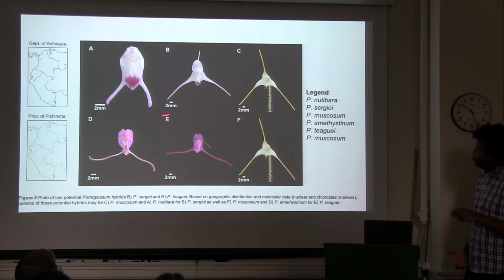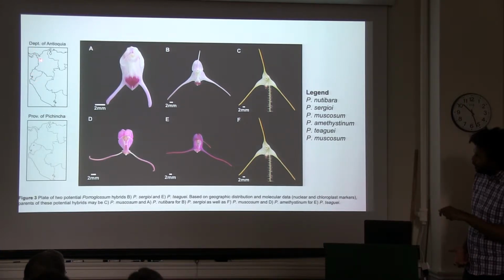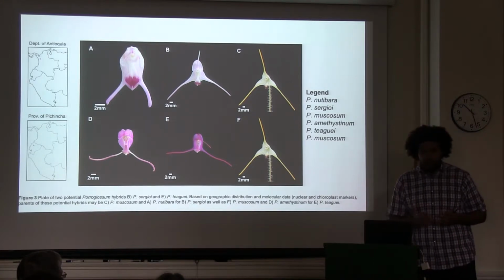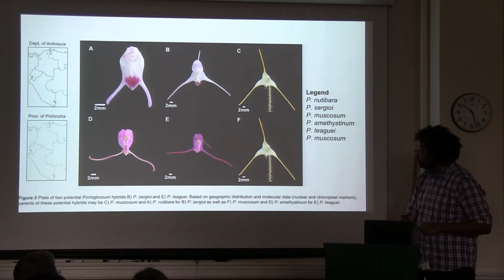As you can see here, the 2 potential parents, Porroglossum nudibara and Muscosum, are really similar, with surgioid being kind of intermediate between them. And then all 3 of these species also occur in the same department of Antioquia of Colombia. And then TDI as well looks kind of intermediate a little bit between Amethystinum and Porroglossum muscosum, and they all 3 occur in the province of Pichincha in Ecuador. But there's still further work to be done there to see if these are hybrids or if there's something else going on biologically with those species.